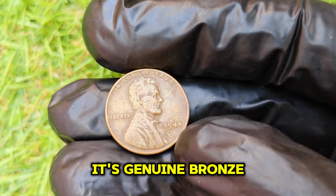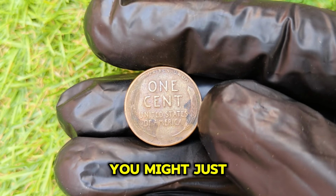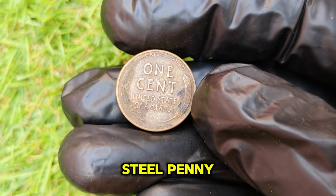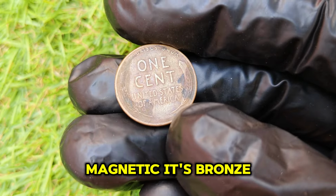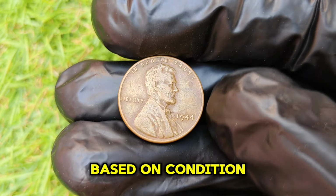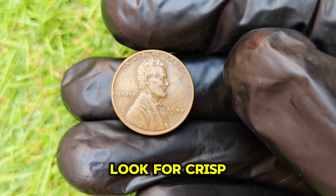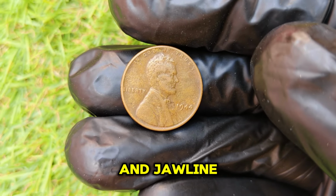First, make sure it's genuine bronze, not steel. If it's magnetic, you might just have a 1944 steel penny, one of the rarest coins in circulation. If it's not magnetic, it's bronze, but its value can still vary widely based on condition and grade. Look for crisp edges, a sharp strike, and minimal wear on Lincoln's cheek and jawline.